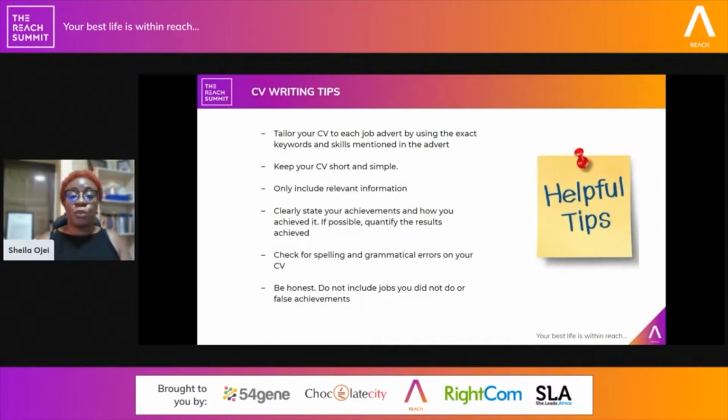Did you contribute 10% to profits? Were you able to cut down on sales costs? What were you able to do? You need to be able to quantify your achievements.